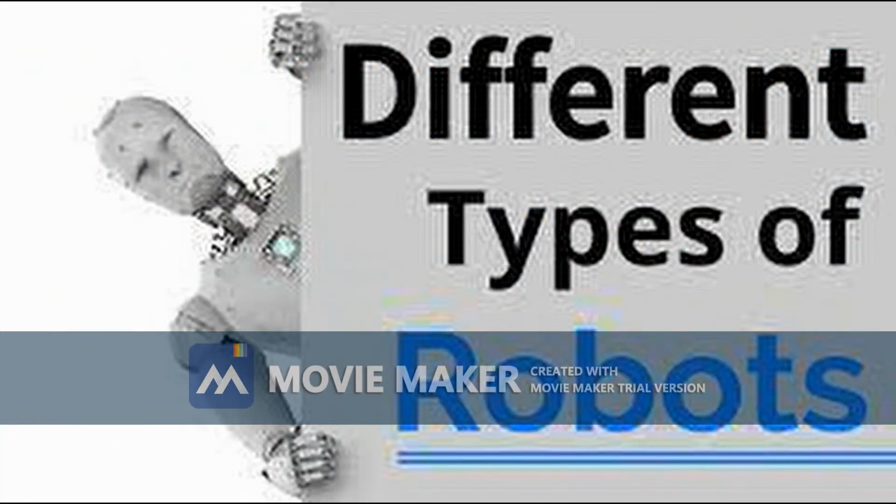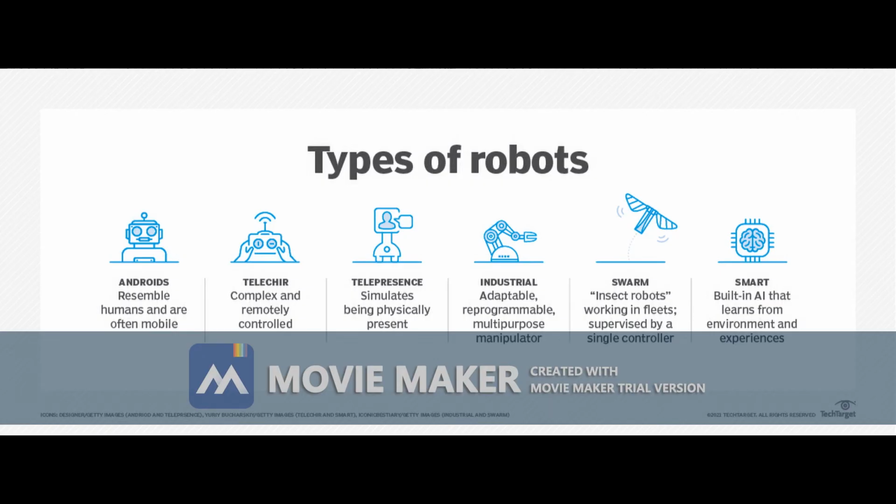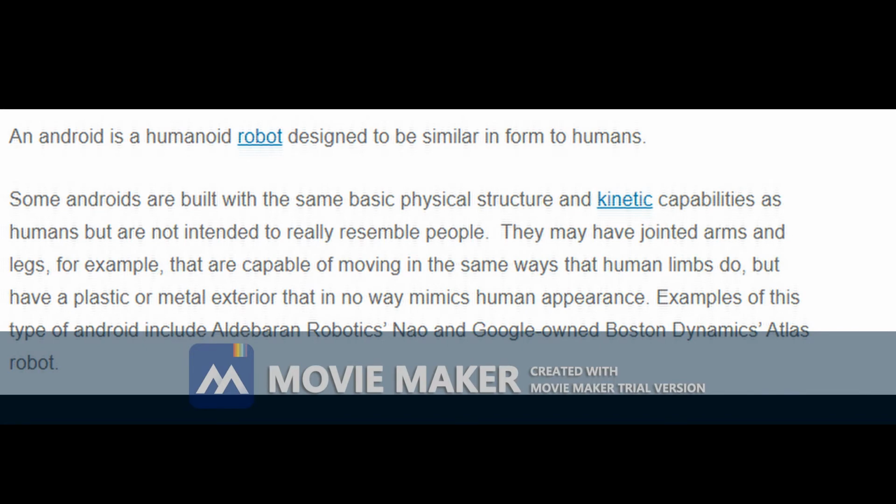There are several types of robots. The first type is an android. These ones resemble humans and their physical structure also resembles the one of humans. An android is a humanoid robot designed to be similar in form to humans.